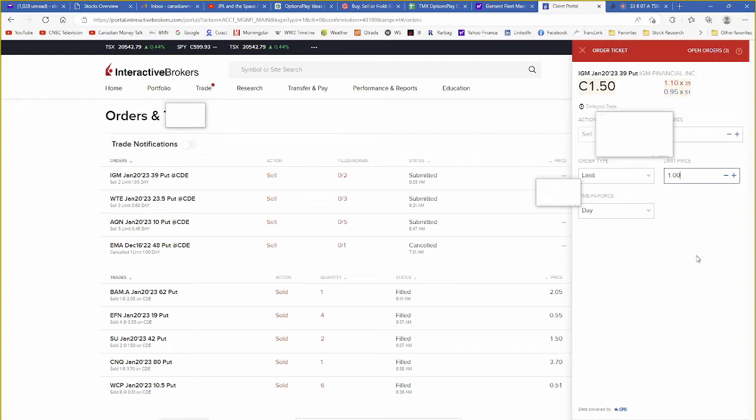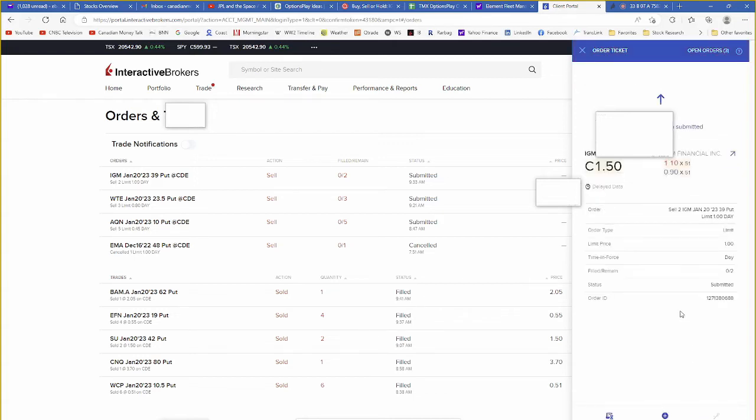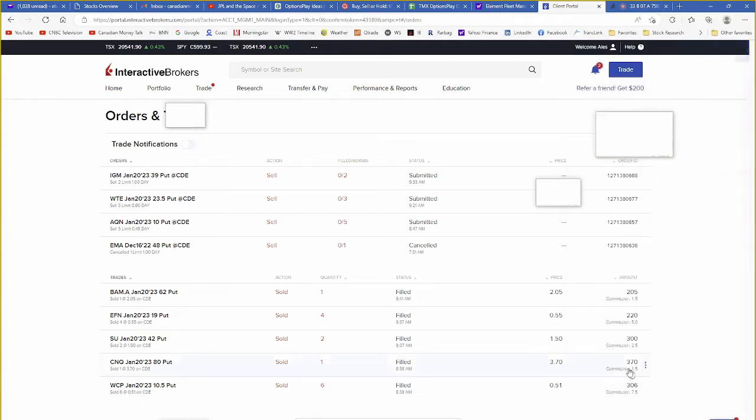This will sell immediately because it's on the lower end. Oh, I lied. Well, see, that moved now. Now $1 is right in between them. Okay. Anyways.